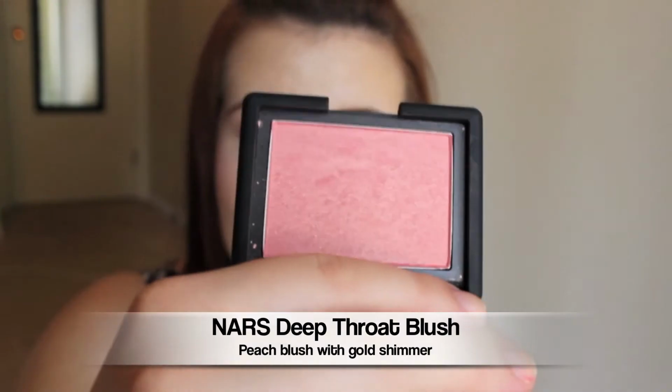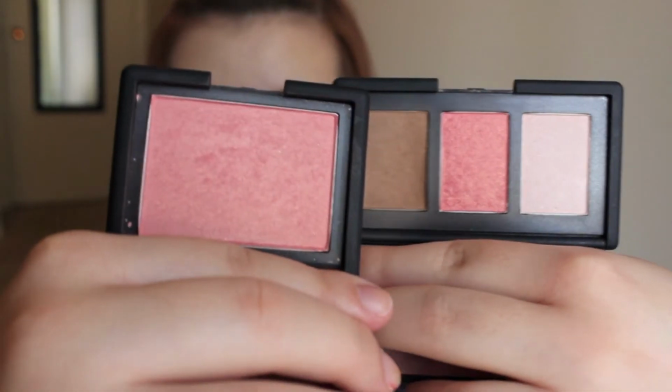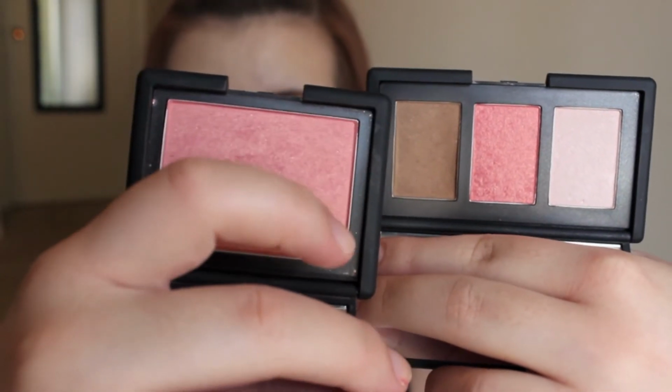And the next product is my NARS Deep Throat Blush. This blush is basically kind of a softer version of NARS Orgasm Blush. I'll show you them side by side so you can compare. As you can see, they're very similar. This one's just a little bit softer, a little bit more pinky, and this worked really well as an everyday color that I could just grab and throw on without thinking about it because it goes with everything and it looks pretty natural on.